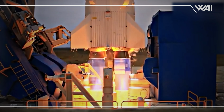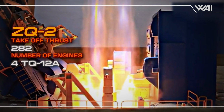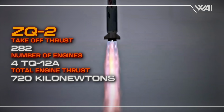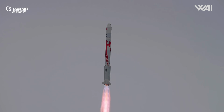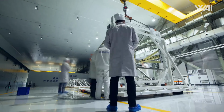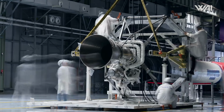The rocket's 282 tons of takeoff thrust are delivered by 4 TQ-12A engines with a total thrust of 720 kilonewtons. In comparison, that's roughly 10% of what a Falcon 9 delivers at liftoff. So far, the ZQ-2 has had 3 successful flights following an initial failure during the first launch attempt. That's pretty much normal. But just as its competitor iSpace, Landspace is already working on the next big thing, and they do so at an awe-inspiring pace.